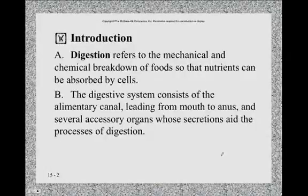Okay, so when we talk about digestion, digestion refers to both the mechanical and the chemical breakdown of foods, so that obviously nutrients can then be absorbed across the intestinal lining and into the bloodstream, and then eventually again be transferred to the cells of the body.